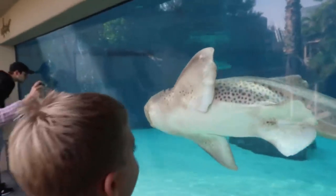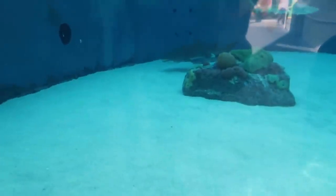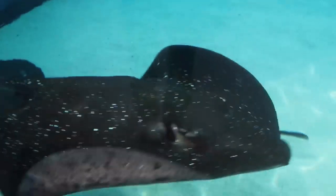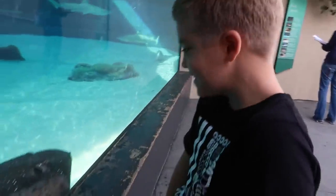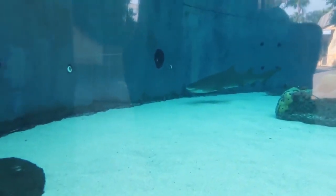Whoa. That looks like the zebra, I think. I don't know. Oh no, that's not the white tail. Look at the teeth on that one. That looks like a great white. Oh my god. Okay, that one's scary, guys. Hopefully it gets close in there.